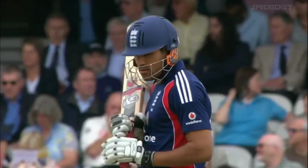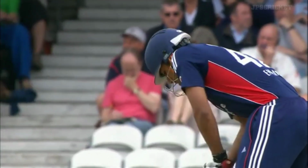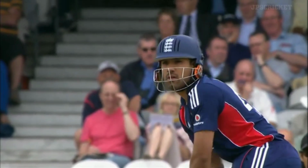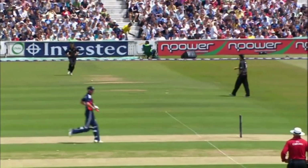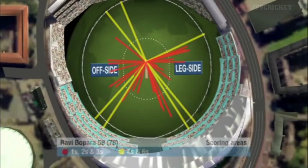If we look at Bopara, he's a very relaxed, composed sort of individual, and that's reflected by the way he bats. He's quite a wristy batsman. You can see him calmly at the crease, turning the wrists and flicking the balls into gaps on the leg side, waiting for the ball to come onto him, gliding it through the offside square of the wicket. He's a great admirer of Sachin Tendulkar, and you can see a little bit of Tendulkar in this shot here, worked through mid-wicket. Only 23, Ravi Bopara, so fairly inexperienced.